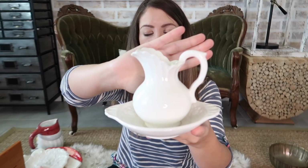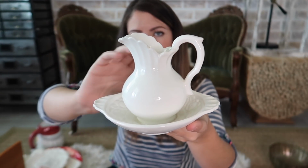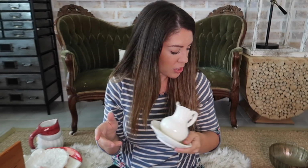Love that. So this is adorable, very Victorian. That's the other thing with cottage decor. It's more of a feminine Victorian vibe. So I love this. They're attached together. This one was $2.99. And I just thought this would look great in my hutch or on an open shelf.